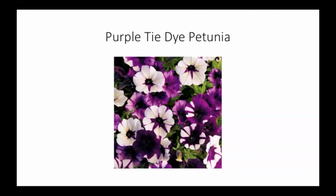And they do have also a very nice new purple tie-dye petunia. It's the newest member of the Wave Petunias series. They're early to flower and they bounce back quickly after hail. Spreads 2 to 3 feet. I just find the color very attractive, and I'm sure petunias do well in Bozeman, and so this would be a new variety to give a try to.